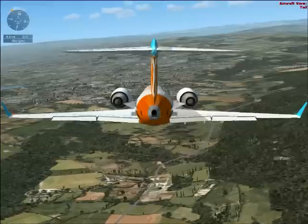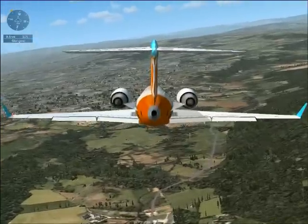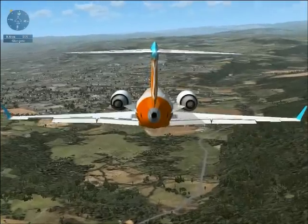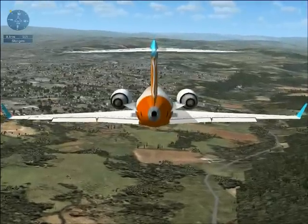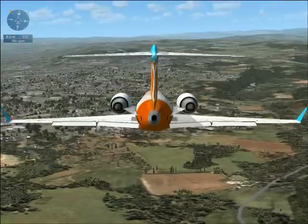Press F7 twice to lower the flaps to 8 degrees. The flaps will slow us down, so bring the thrust back up to about 60% N1 so we maintain 180 knots. Approach, Orbit 526 has the runway in sight. Orbit 526, cleared visual approach runway 23. Cleared for the visual, Orbit 526.